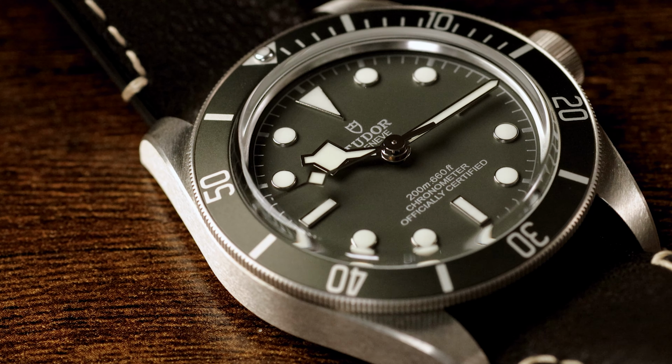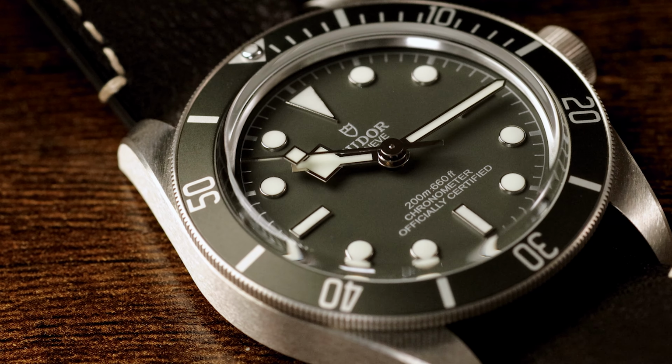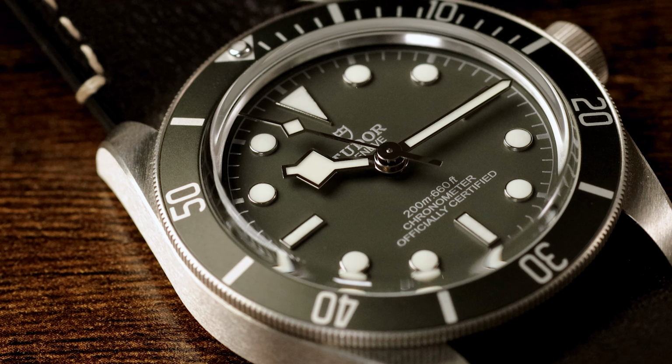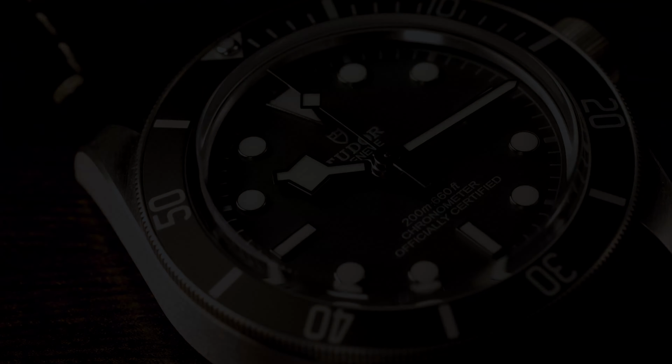So the Tudor Black Bay 58 925 is not unlike any other Black Bay 58, with one obvious exception. The watch case is constructed from beautiful 925 sterling silver, and it's finished in an excellent satin brushed finish.